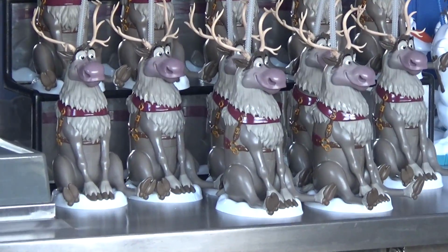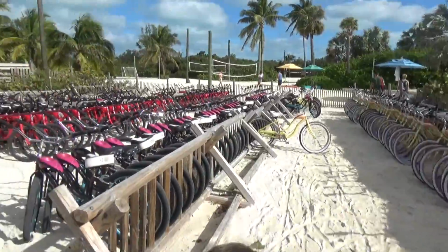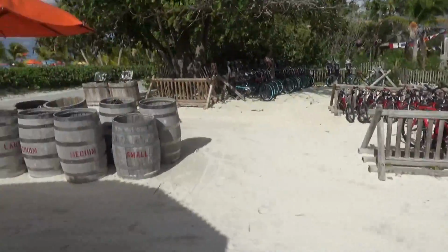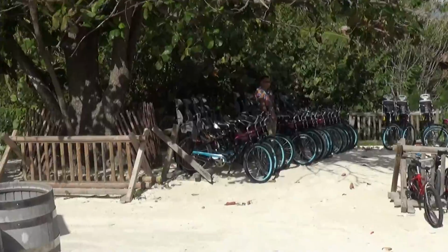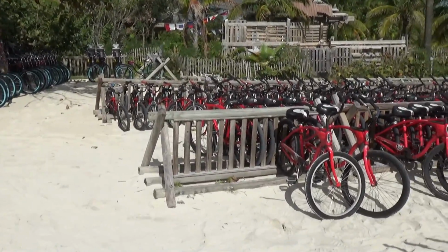Neat. Another popular thing they have here on the island is bike rentals. It's $11 an hour. And so that's cool. They got a bunch of pathways, and you could bike back to an observation tower area. They also have kid-friendly bikes over there, small bikes for little children.